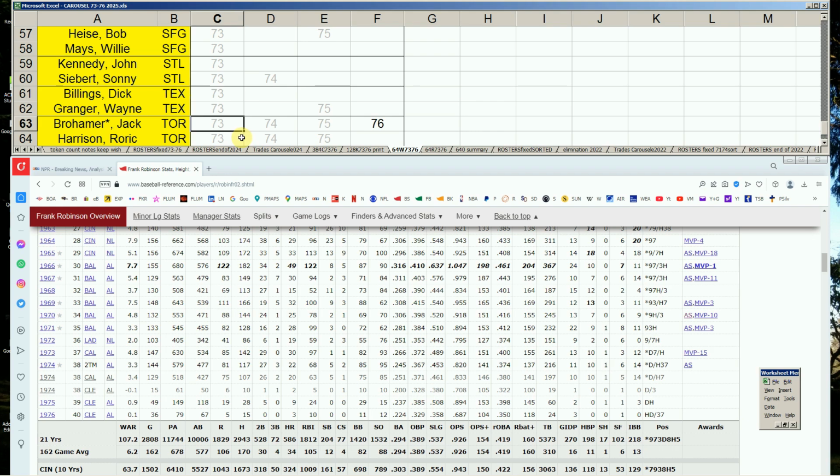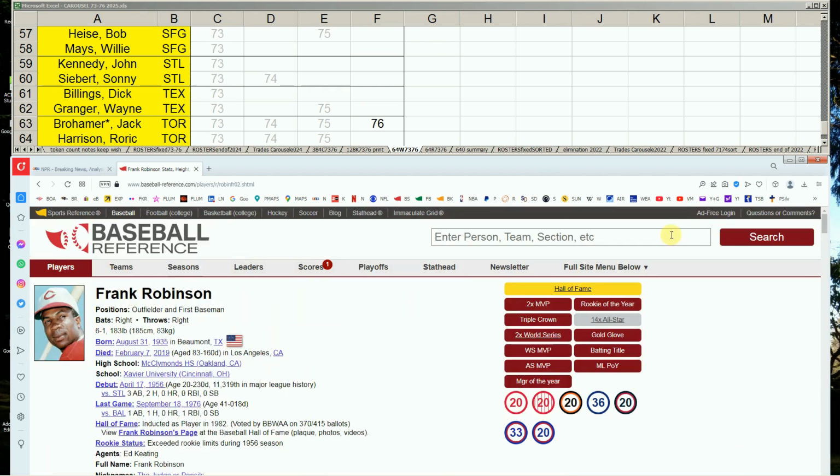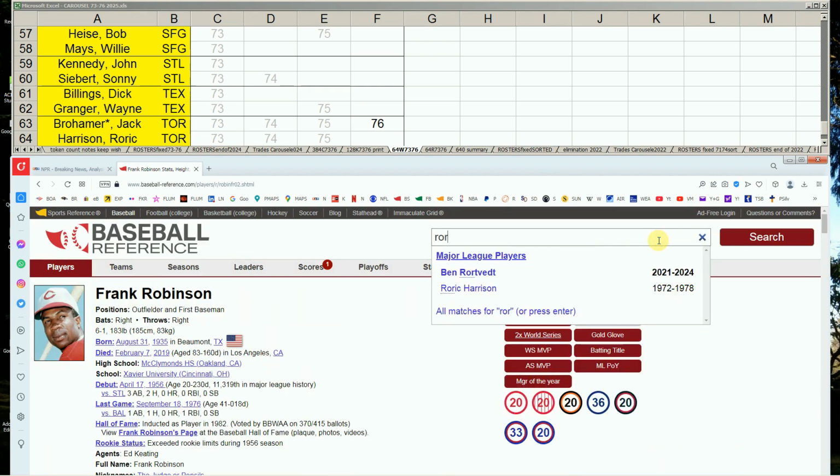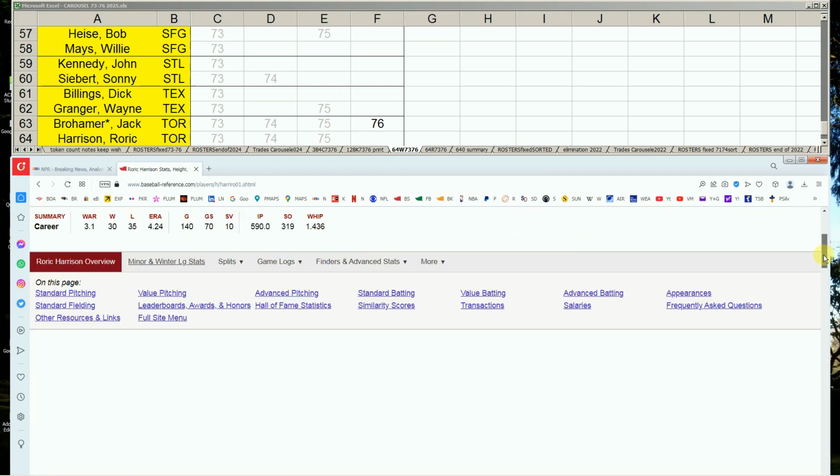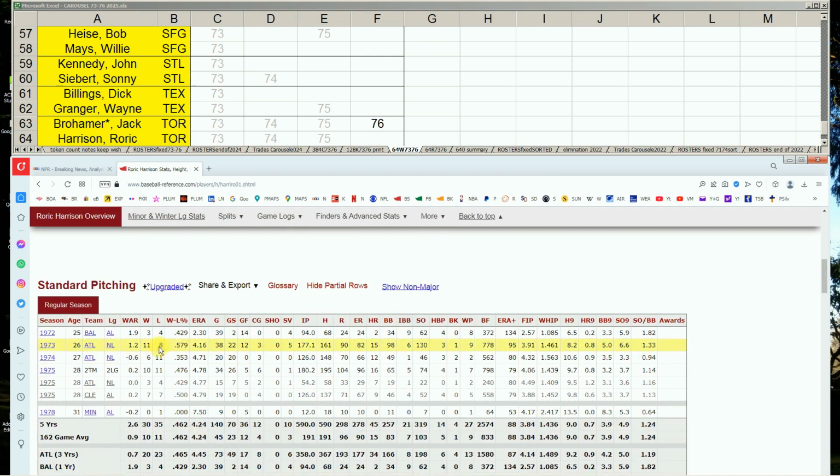Rorik Harrison. It's in all 4 years, and we highlighted 76. Now, why do we do that? Let's go take a look at that. Basically, because we really wanted Rorik Harrison to be in the league because he had such a great start here with Baltimore in 72. I mean, it was outstanding, this card. 94 innings, a 1.08 WHIP with Baltimore.